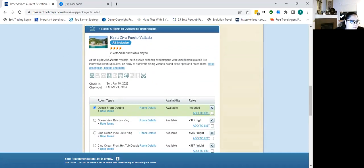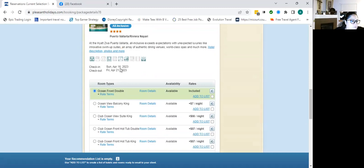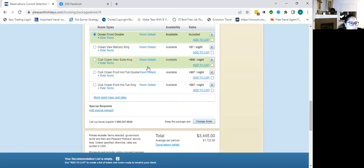Here's a little information about the hotel. You can see a little more of a description, photos, and more information right here. Here's some really good information for when they're checking in and checking out, and the different things about them. So it's all inclusive. There's spa services, it's a family hotel, beachfront, and has free Wi-Fi. And then specifically, they asked for ocean front, so for this one I would add an ocean front. This one happens to be a hot tub, so I could choose between the hot tub here or just leave the ocean front that came up.